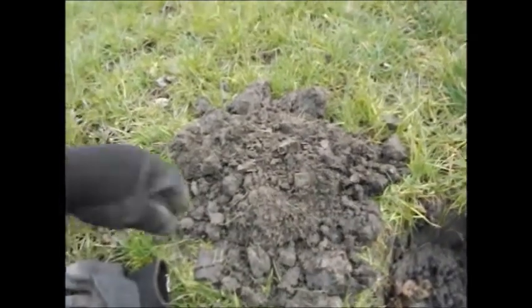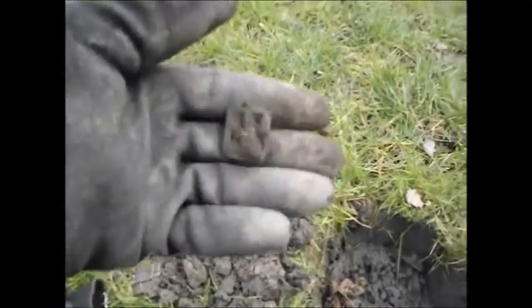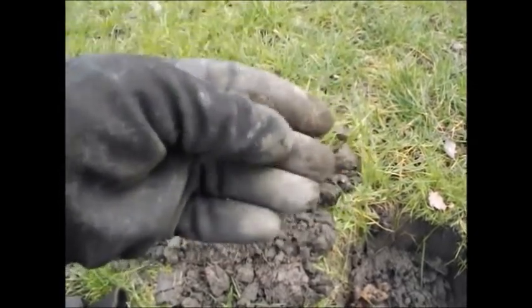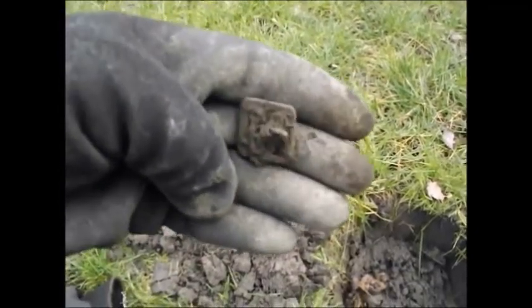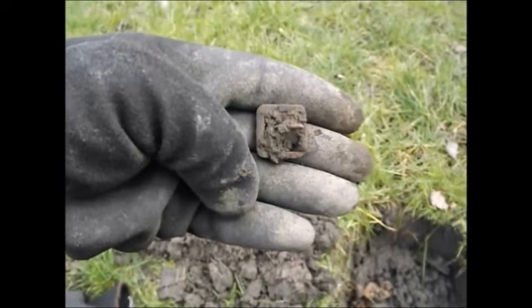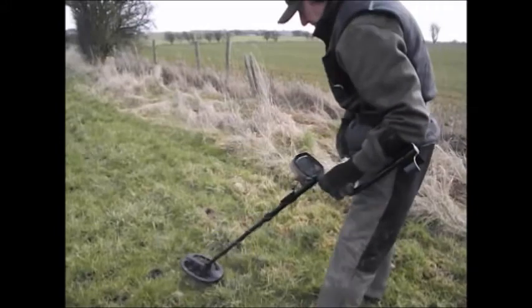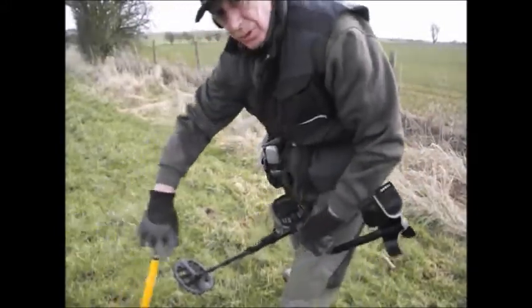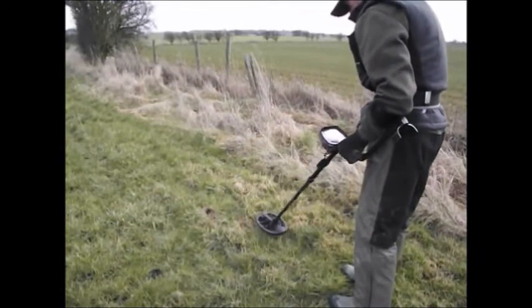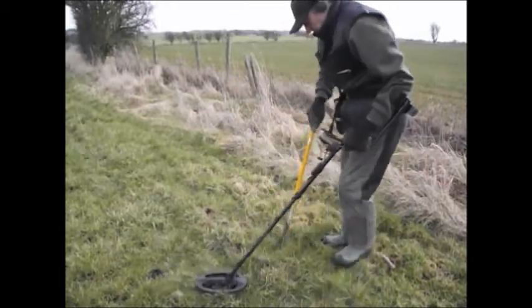Well, looks as though we've got another buckle. It doesn't look that old actually. It looks quite complete. It's even got the little spiky thing in it there, you can probably see that, so it doesn't look of any particular old design, but we'll clean it up later and have a better look at it. It's about 75 on the scale, so we'll give it a dig. It's here somewhere, hold on. Round about there, so let's have a go.